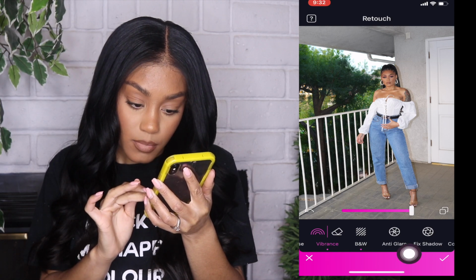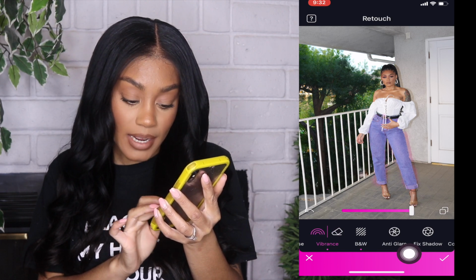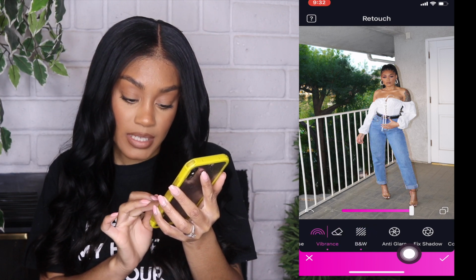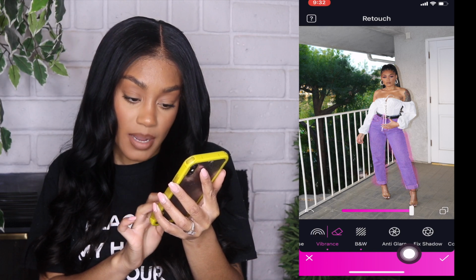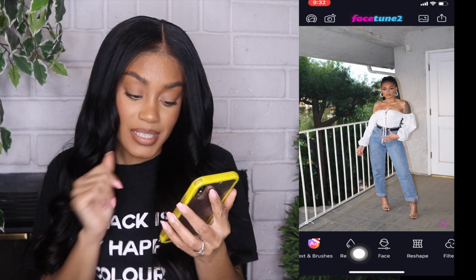So boom, right? Then if you hit the erase tool next to Vibrance, it'll show you what's been highlighted and what hasn't been highlighted. You see that? It shows you everything that's been highlighted and everything that hasn't. So I go over this a few times to see, is there anything that I missed? Is there anything that I need to take away? And I don't think there is. So I'm gonna save that.